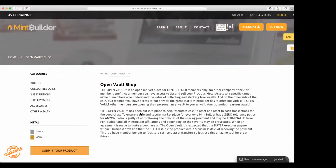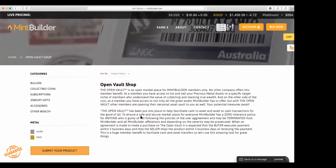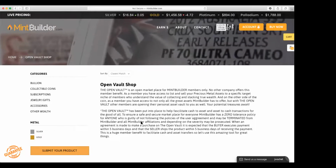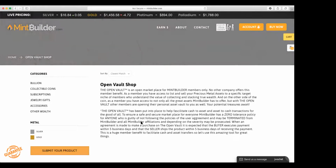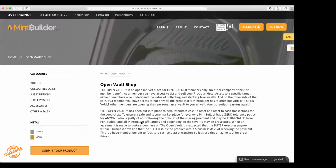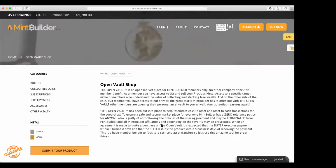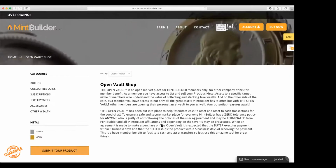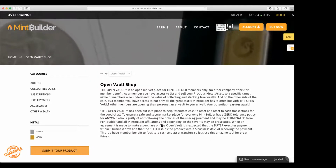So the Open Vault has been put in place to help facilitate cash-to-asset and asset-to-cash transactions for the good of all. To ensure a safe and secure marketplace for everyone, MintBuilder has a zero tolerance policy for anyone who is guilty of not following the policies of the user agreement that we just accepted, and may be terminated from MintBuilder and all MintBuilder affiliations. Depending on the severity, you may be prosecuted. I want to make sure that when you are participating in this Open Vault, it's a safe environment. The idea behind it is awesome, but we have to make sure that everybody's protected with it.